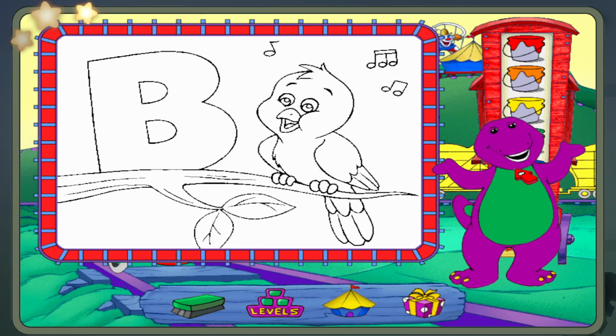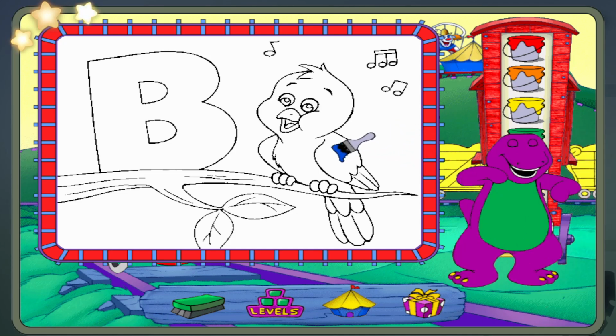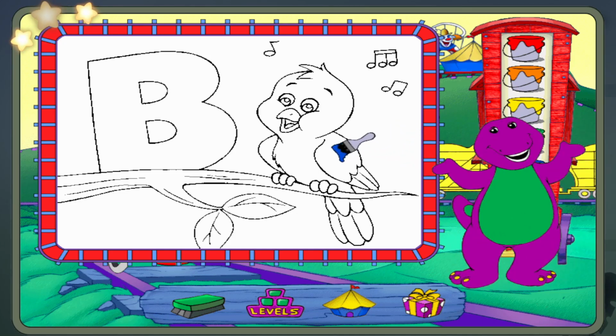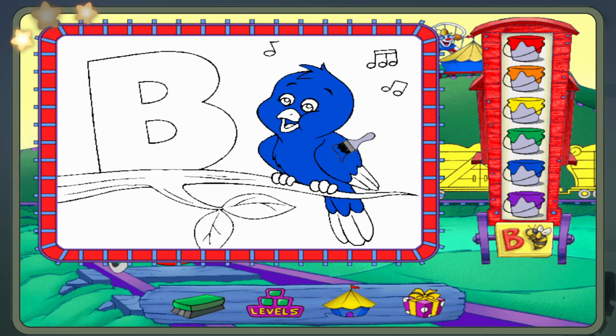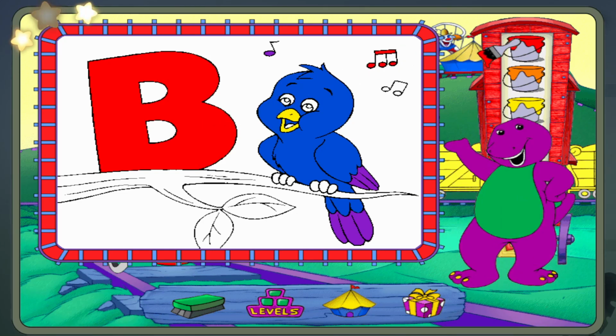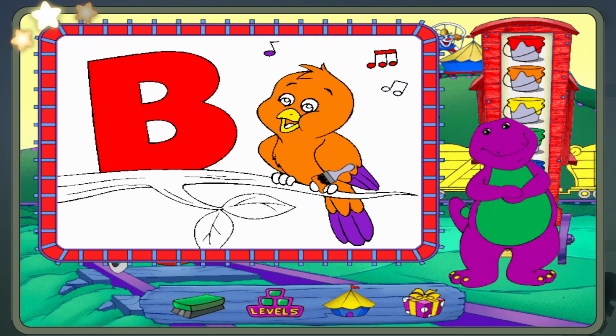Which color are you going to choose first? Click on the picture to paint in this color. Purple. Yellow. Red. You're using lots of colors. Orange. Orange. That's already.